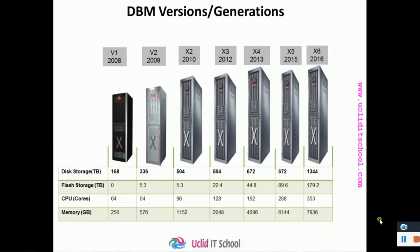Okay, so what is the difference between each version? First, V1 is very different from all other versions. So what is the difference? In V1, the hardware, the servers are not Sun servers. V1 used HP hardware. The servers are HP. So that's why in V1, it is called the Oracle HP database machine. Okay.